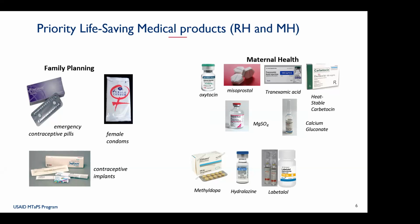And I think it's important for us to note, with the addition of heat-stable carbetocin, as for all of the products, we talk specifically about what the indications are. And as we all know, being experts in maternal health at this stage, heat-stable carbetocin is only used for the prevention of postpartum hemorrhage and does not have all of the same indications as oxytocin does. Tranexamic acid, obviously, as we've been talking about in much detail in this group, is being used for the treatment of postpartum hemorrhage.